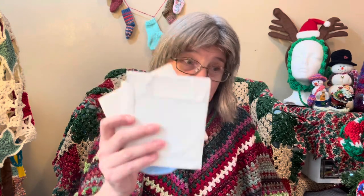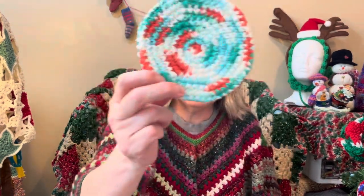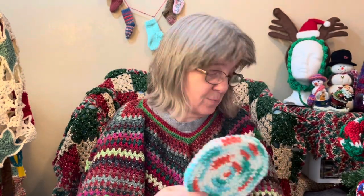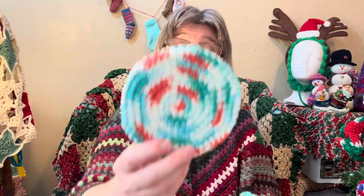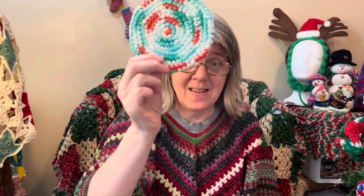Well, you can not throw those CDs away and make a CD coaster with them. These are the coasters I made on video, or one of these on video. Surprisingly again, a rather popular pattern, because I'll bet you guys have a whole bunch of CDs and you can turn them into coasters.